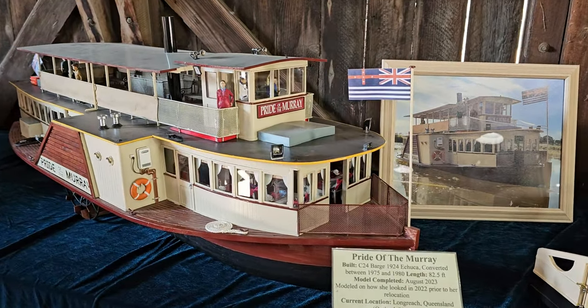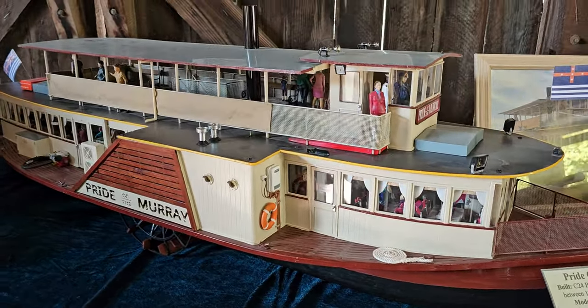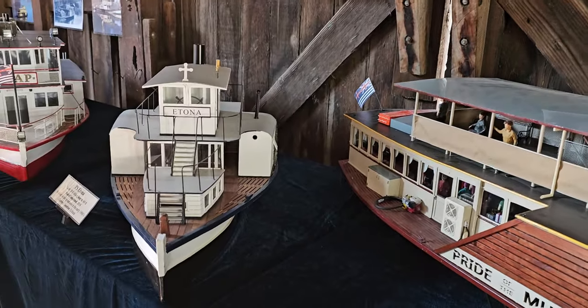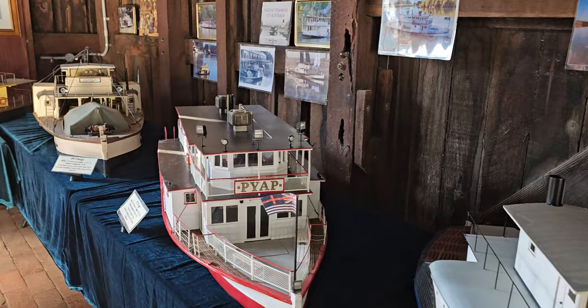Entry is by gold coin donation to help fund the paddle steamer fact sheets provided free to visitors. Trestle tables line the shop and upon them are the 26 paddle steamer models. They are the size you would carry in your arms rather than pick up in your hands. This is a wonderland and it is hard to know where to start.